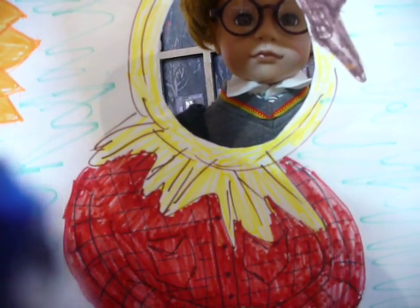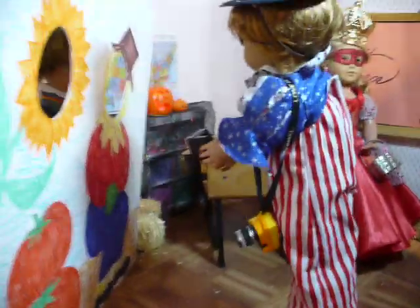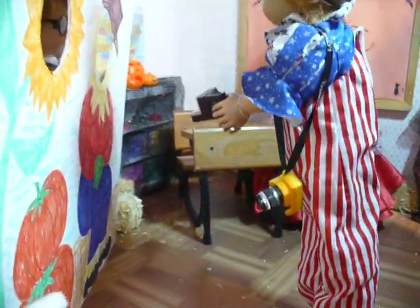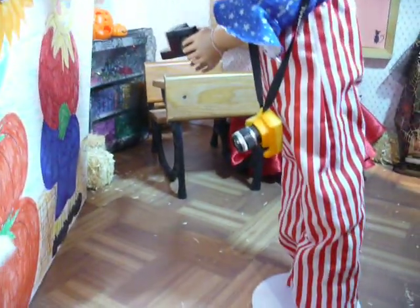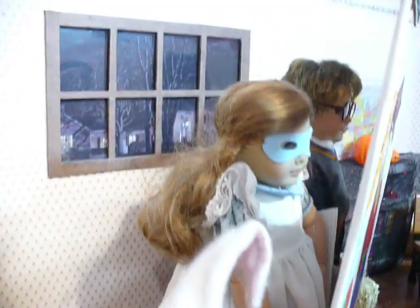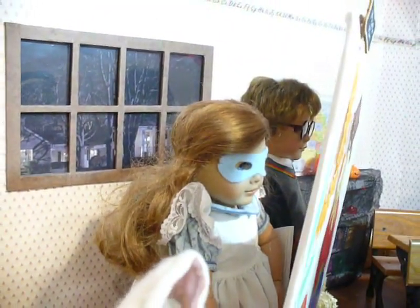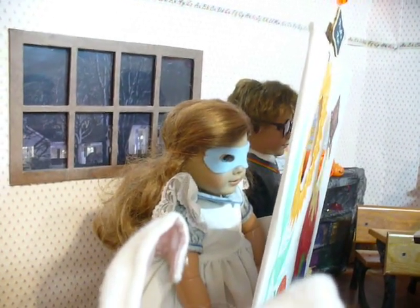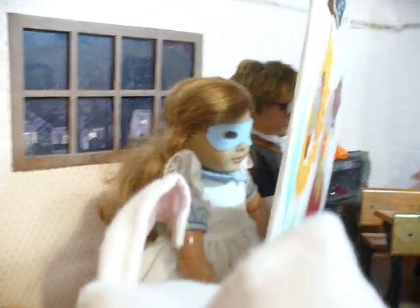and then we'll go over here on this side so you can see Edward. He is Harry Potter. And then David here on his stilts is the cameraman with his Polaroid and his regular camera. Here you can see a better picture of Fiona and Edward as Alice in Wonderland and Harry Potter.